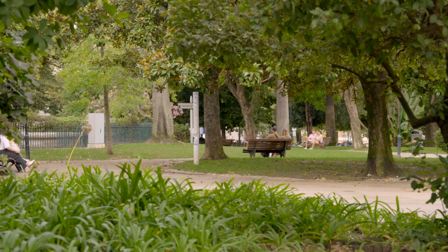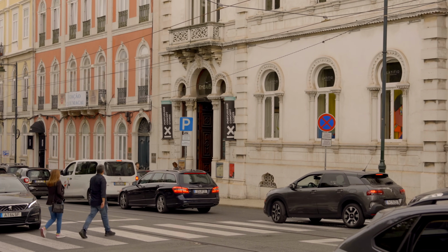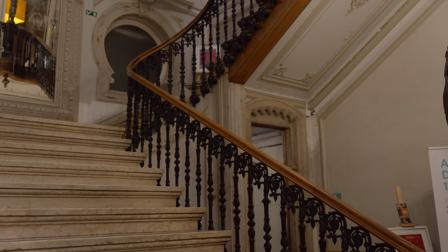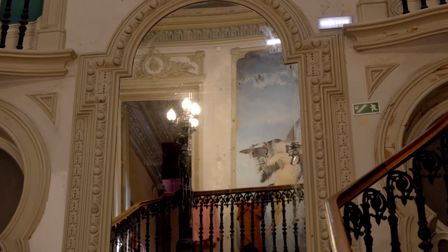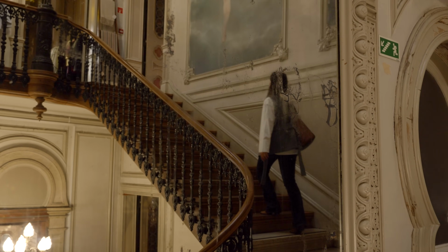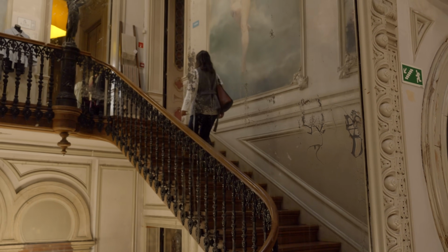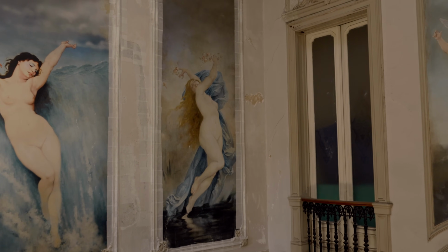One of my favorite stops at Príncipe Real is the small shopping mall Embaixada, located in a 19th century palace with a Moorish revival architecture. Inside, besides the beautiful decoration and style of the building, with frescoes on the walls and an interior patio with balconies from the top floor, you will find a few small independent stores selling local brands of clothing, accessories and home decoration.